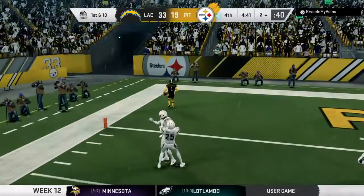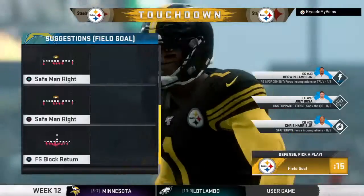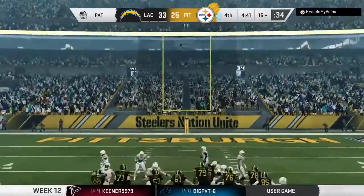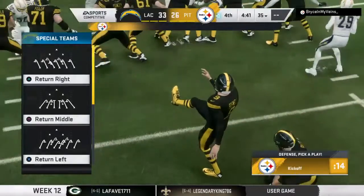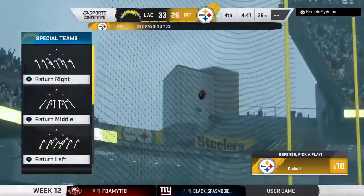And this is caught, and he's in. Touchdown, Steelers. Juju Smith-Schuster. His 10th touchdown of the season, second of the game, as his guys are back within a single score. Extra point put through by Boswell. And now things get a bit more interesting here in this fourth quarter.